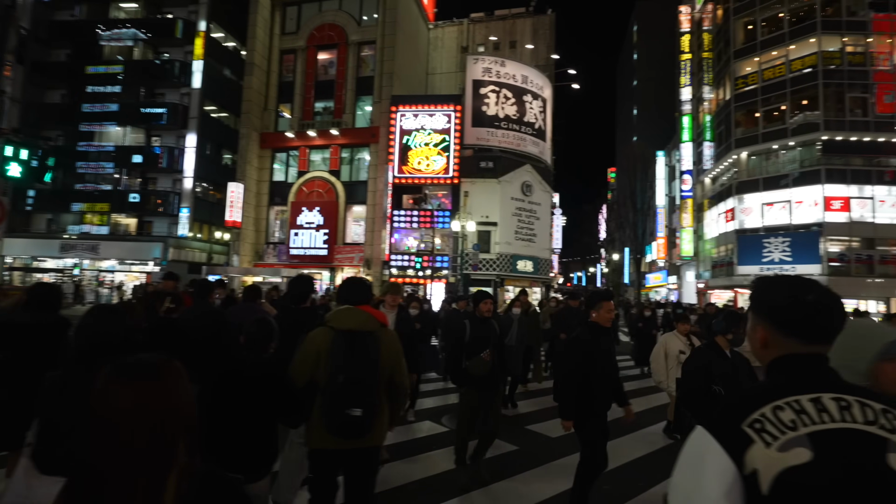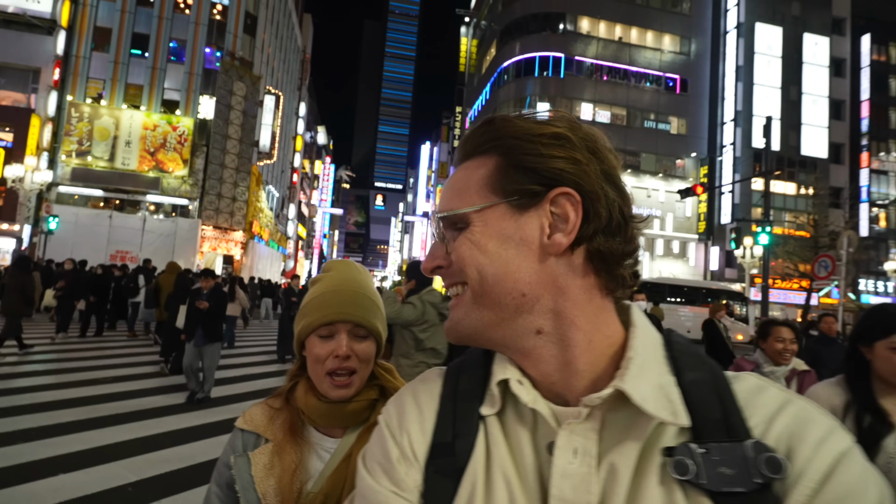It's not Shibuya crossing, but it seems to be as big. Honestly, same. I don't know why Shibuya crossing is so famous when there's ones in Shinjuku that look almost the same.